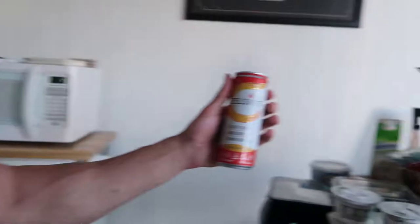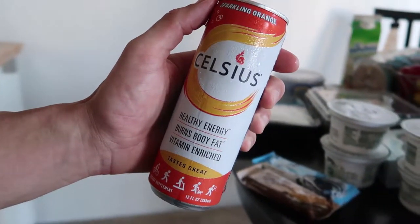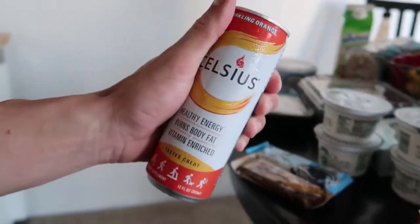So, there you have it. That's a grocery run with Ethan Frame. Pretty healthy stuff, I know, but insert motivational yet in your face yet clean eating hashtag whatever quote there. Oh yeah, they also gave me one of these, which I actually had one yesterday, and it's pretty good. Celsius, healthy energy, burns body fat, vitamin enriched. There you have it.